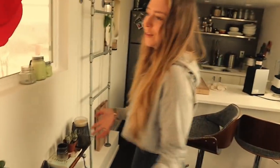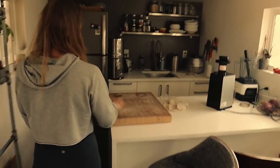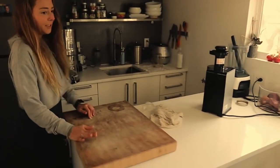Our tiny house is 200 square feet as the base dimensions, and with the 2 lofts that we have, I think it brings it up to like 280. But we have been living in this tiny house for over 2 years now. So it's basically like a fully functional house. It's just very small.